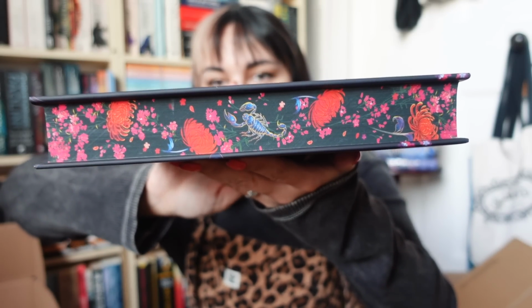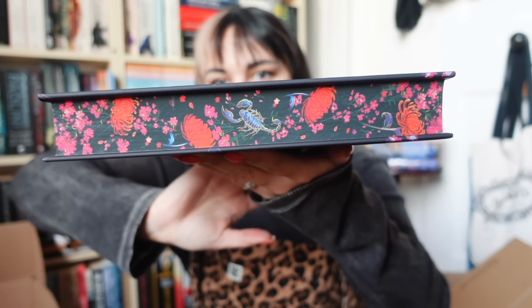Ow. It's really doing it for me. Didn't need to punch myself in the face though. So the back of this says the Temple of Dawn cordially invites you to participate in the immortality trials. Something that I do love is a series of trials, but the edge on here very much matches the cover.